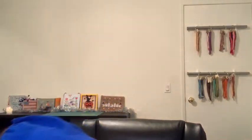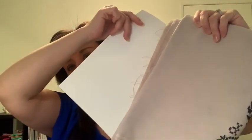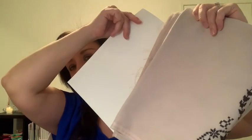Let me see if I can show you the fabric a little bit better against white. So you can see it is kind of a tan, kind of a rosy color. So I'm real happy with how the color came out. I think my husband did a good job helping me dye it. So that is Anne Grimshaw.